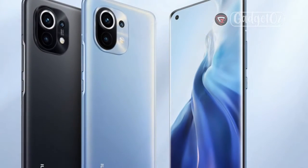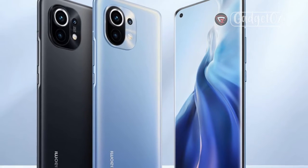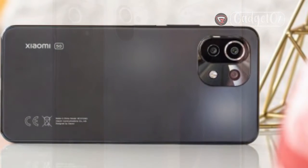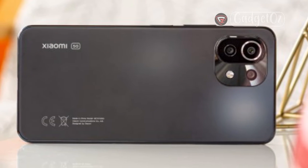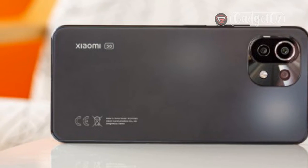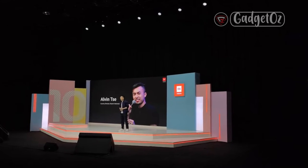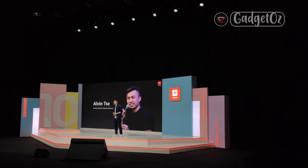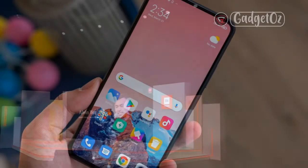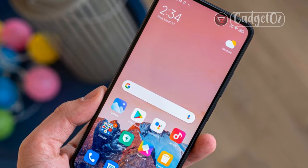Xiaomi Mi 11 Lite 5G specs at a glance. Body: 160.5 by 75.7 by 6.8mm, 159 grams, glass front, Gorilla Glass 6, glass back, IP53 dust and splash protection. Display: 6.55 inches AMOLED, 1B colors, HDR10 Plus, 90 Hz, 240 Hz touch sampling, 500 nits typical, 800 nits peak, 1080 by 2400 px resolution, 20:9 aspect ratio, 402 ppi.